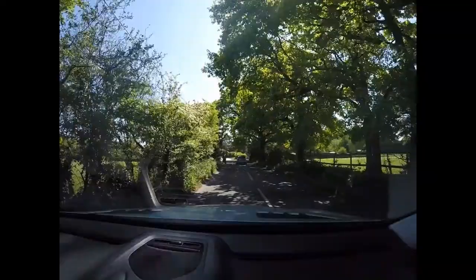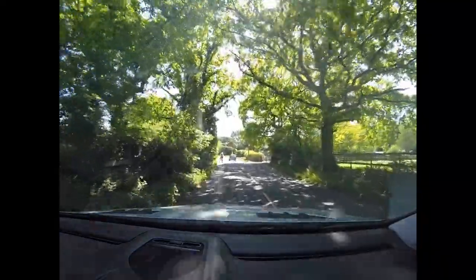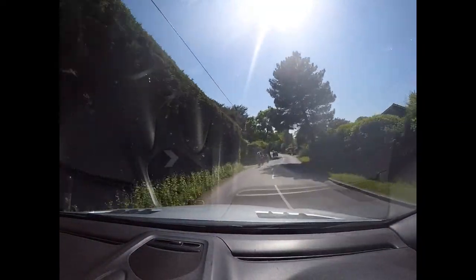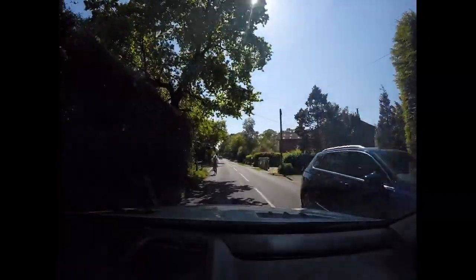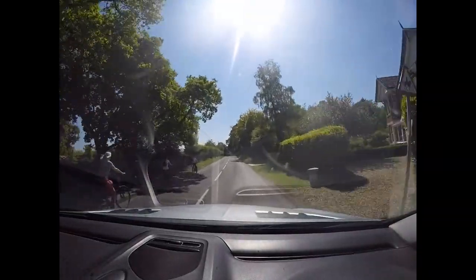He's on the wrong side of the road. Somebody comes round now. Oh my word. How dangerous was that? Oh, another couple of seconds. All he had to do was wait until he got to here. That's all he had to do. And then there's all the room in the world to get by him.